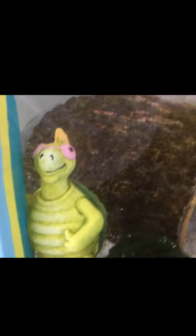It's kind of hard to see. It's a little turtle. There are calcium drops you can put in. We usually put 1 or 2 in a week just to help with the calcium. So he is aggressive though. When you put one in, he usually bites its head off. I don't know if that's normal.